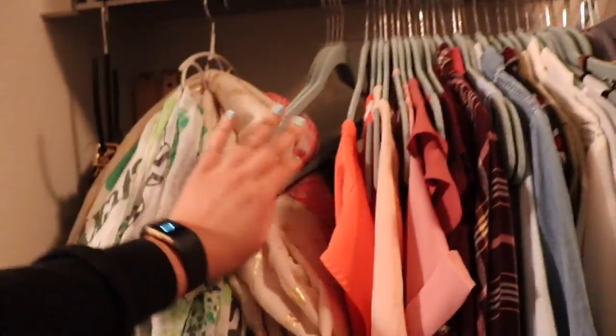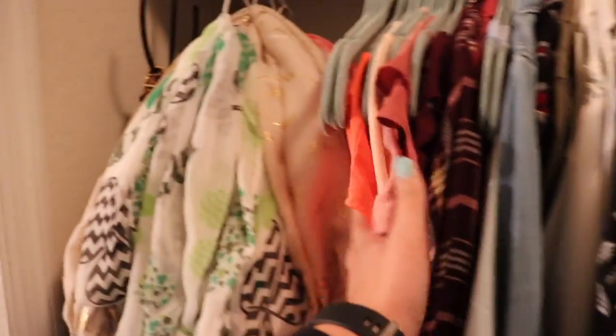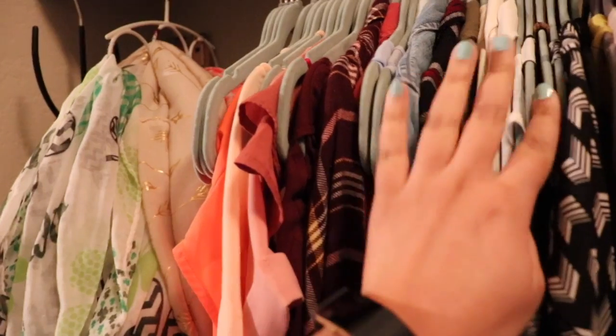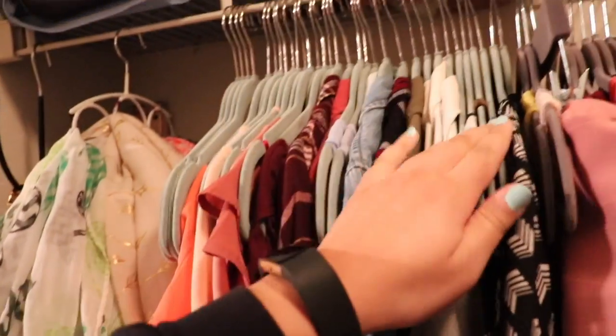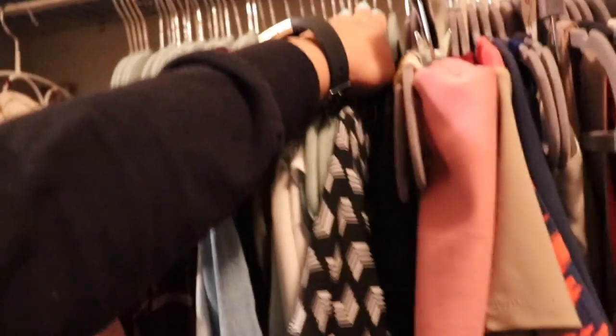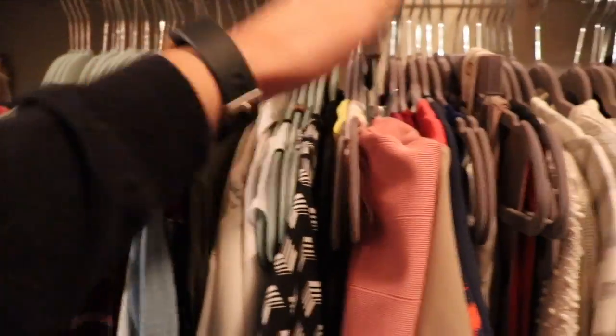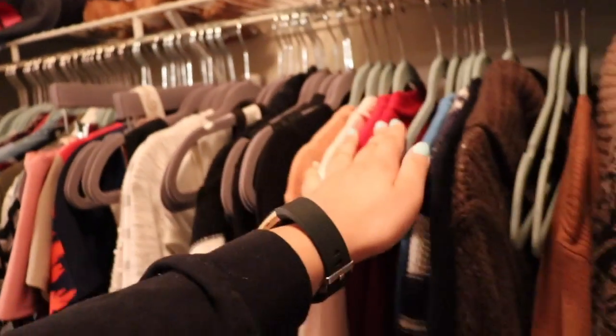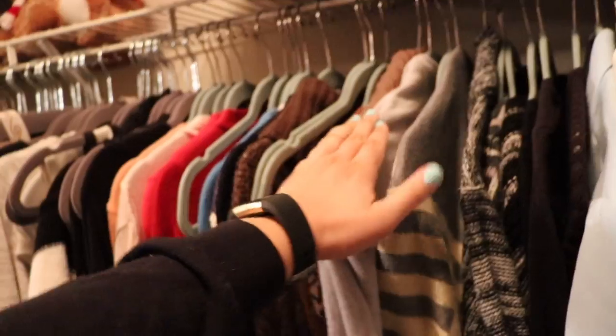And then we get into color coordinated shirts. They're all shirts. They're all in this tealish color hanger. I have all velvet hangers on this side. Eventually, I'm hoping the other side will too. Just haven't gotten there yet. Then all the grays are dresses, also color coordinated. Then we get into cardigans and sweaters, back in the teal color coordinated.